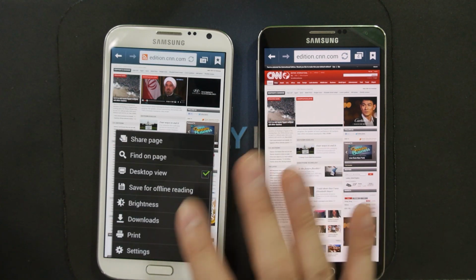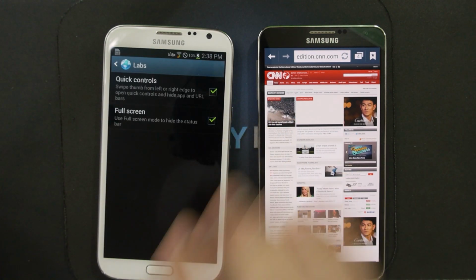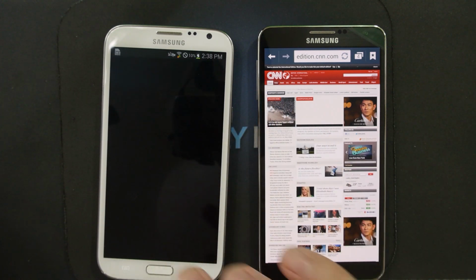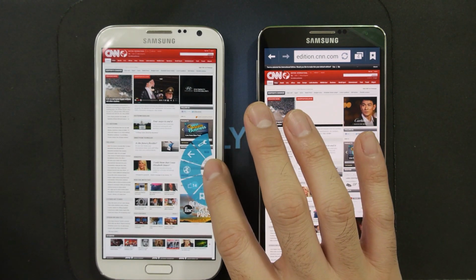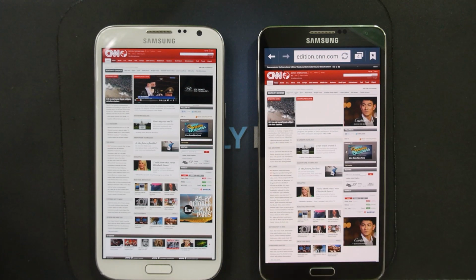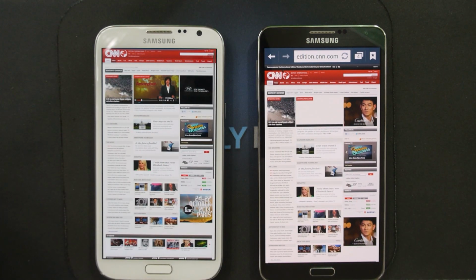And while we're in here, you could also set this. So go to Labs and put a check mark on quick controls as well as full screen. So if you put a finger to the side, you get these menu options here that take care of every one of these features on top.